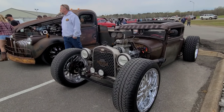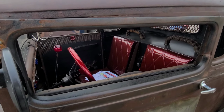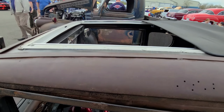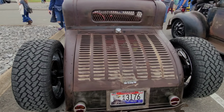This is what I think me and Junior should do. We should do a rat rod. You don't have to worry about if it gets a little scratch or something like that. Oh, and it has a sunroof. Oh, a cool looking trunk.